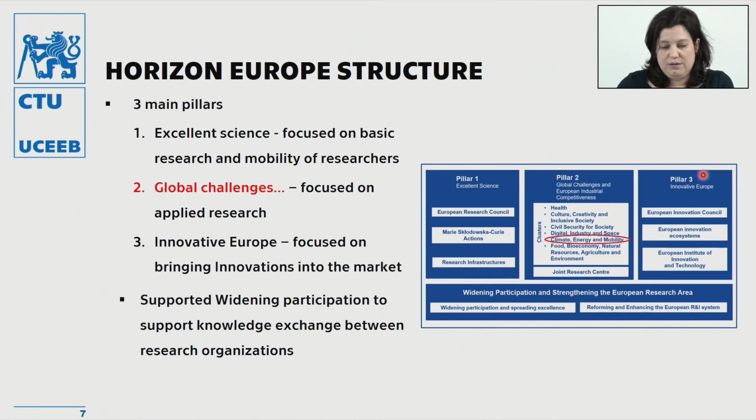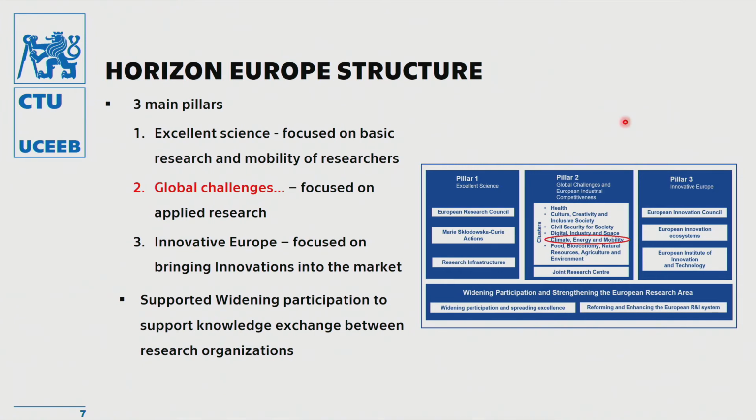All the 3 fields will be supported by a horizontal topic, widening participation and strengthening the European research area. And this topic supports, for example, knowledge exchange between research organizations in Europe, and actually lowering the gap between the East and the West in Europe.